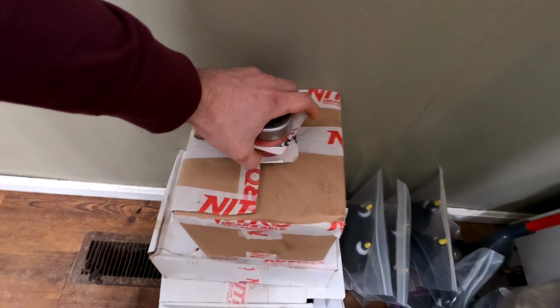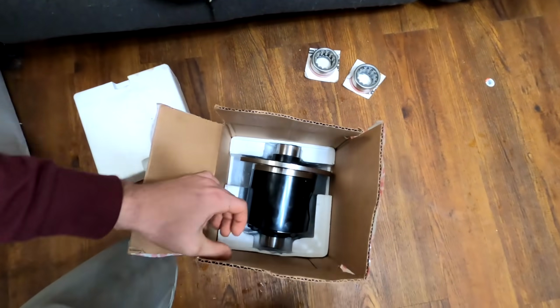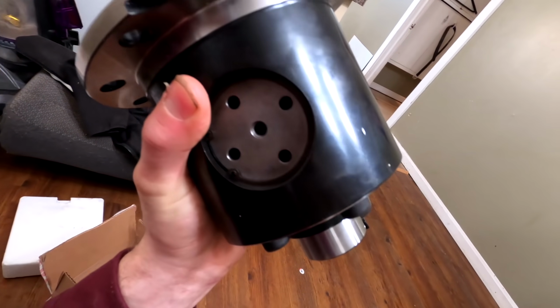Nitro Gearing hooked us up. We got two new rear wheel bearings, and here's the most exciting part. You know how I'm always doing one wheel peels? Never again. Fat ass worm gear posi. Don't know what that means, but we're gonna figure it out.